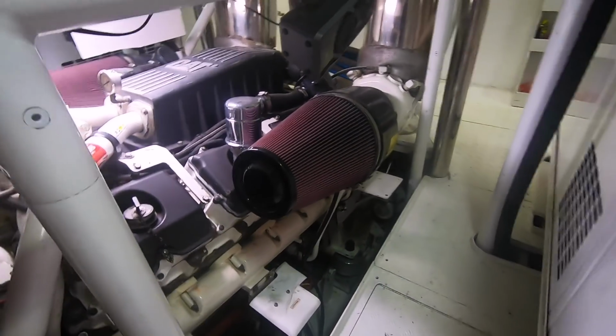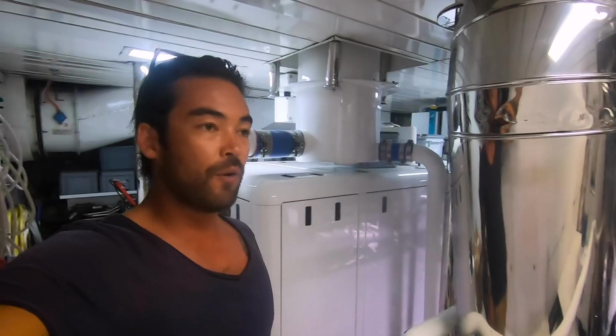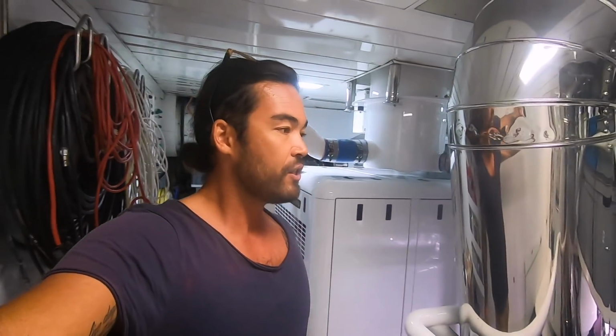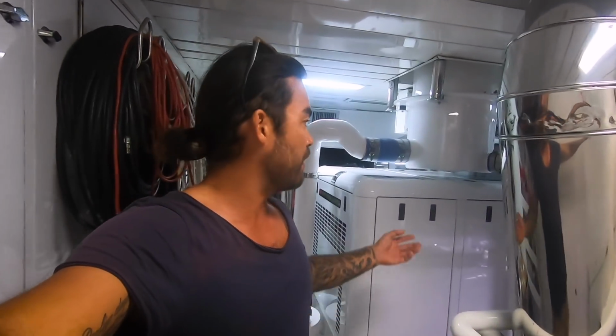And then behind me there's a generator here and there's another generator over there. They're 104 kilowatts each. When we're maneuvering in close quarters or we're sailing, I'm always running two generators at a time. And then when we're just at anchor, chilling out on charter, I can drop down to one generator and that can run the entire boat.